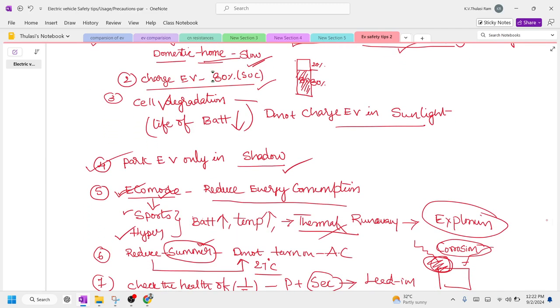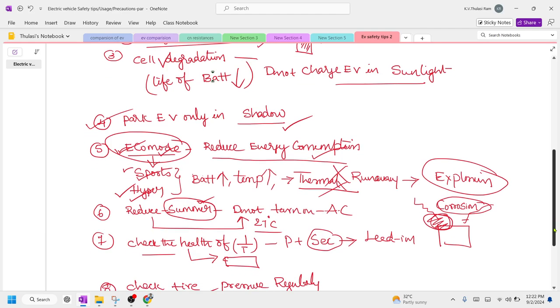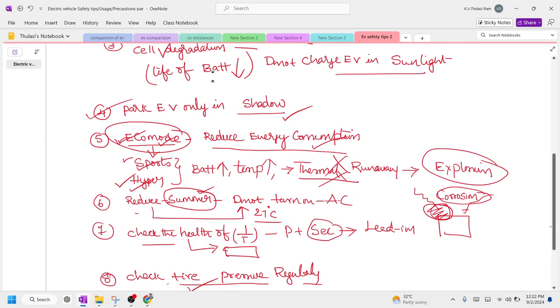if possible, and try to drive the electric vehicle only in eco mode rather than sports mode or hyper mode. By running in eco mode, you can reduce energy consumption and overcome the problem of thermal runaway, though thermal runaway is taken care of internally. Reduce the usage of AC in the summer. In the summer season, at peak time, 1 to 4 p.m., the vehicle is already too hot, the tires are too hot, and the roads are also too hot. So try to reduce the usage of AC in summer at peak time, which will safeguard your electric vehicle.